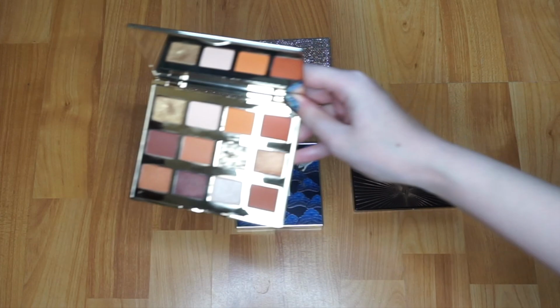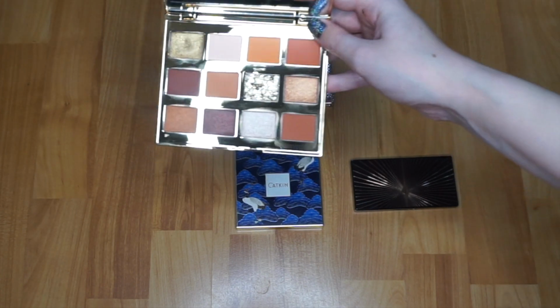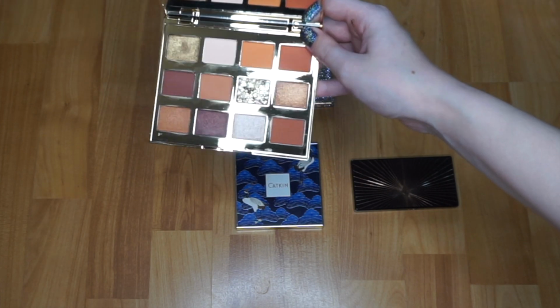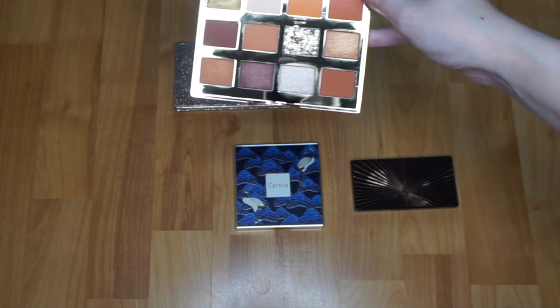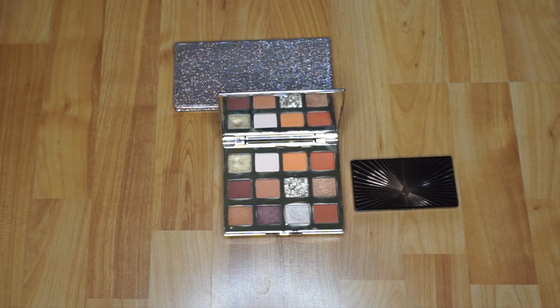This is the first palette right here, which is a beautiful warm tone palette. I have used this one, used a few shades. Like this shade right here is really beautiful. It's a tiny bit firmer than a Subculture shadow, but it's a similar formula, and it has loads of multicolored sparkles in it. This is a beautiful shade as well, but I just feel like I won't really reach for this compared to other palettes that I have in my collection.